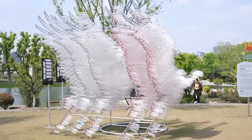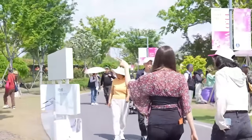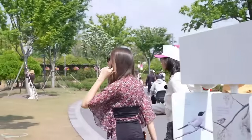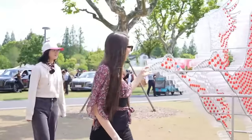Let me see. Is this supposed to be a pigeon? I think it's a pigeon. Yes, and wow, it's made out of plastic bottles. Yes, it's designed by an artist. Wow.